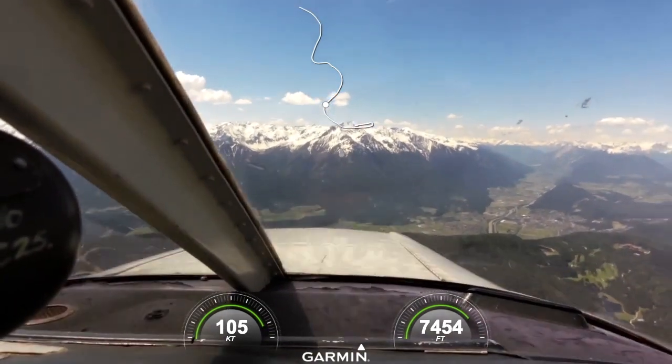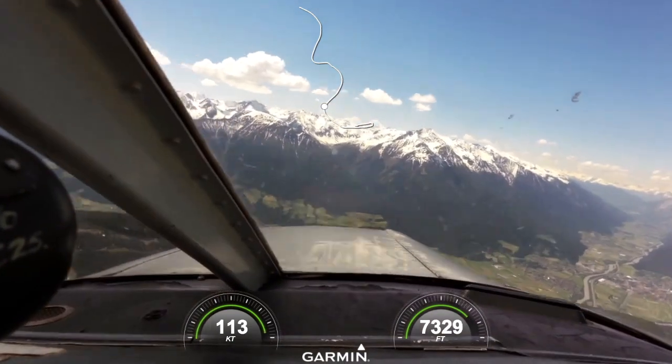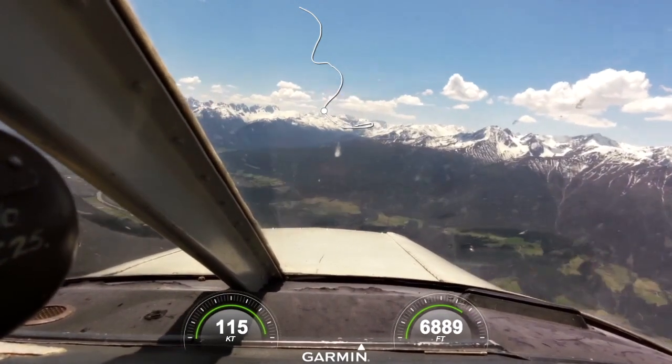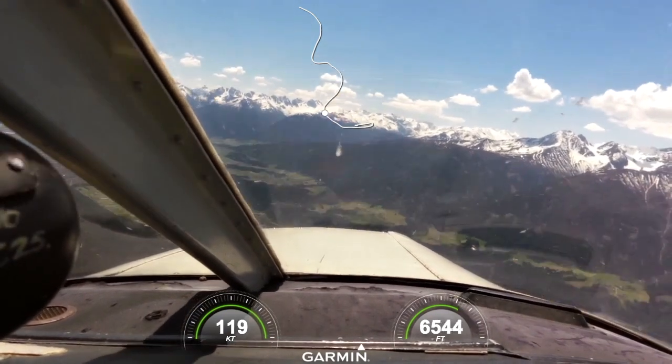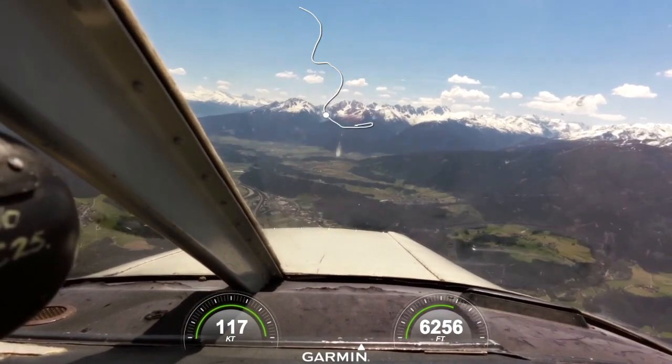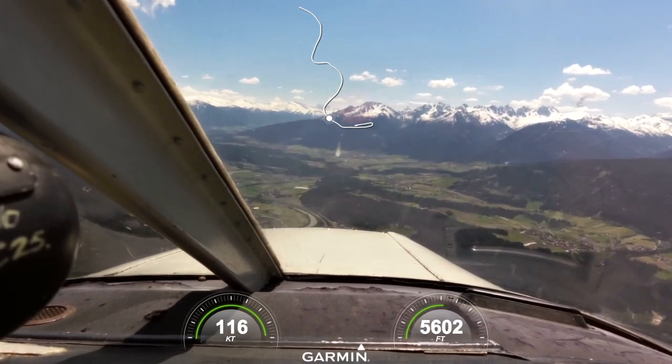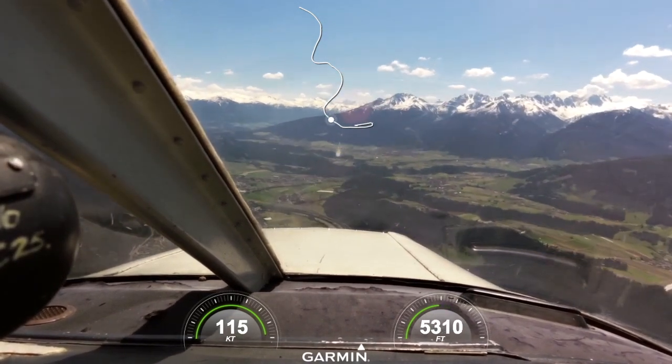So as we start our turn into the main valley, which starts to open up and we can see the main airport, I commence a fairly enthusiastic descent. The altitude of the airport itself is 1,900 feet, with a circuit height a further 1,000 feet above that.